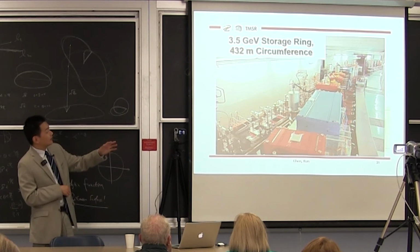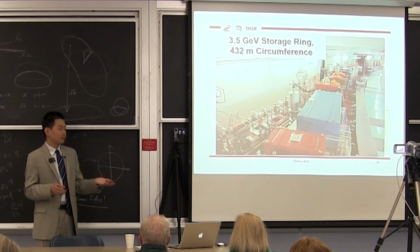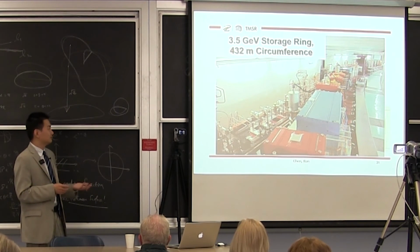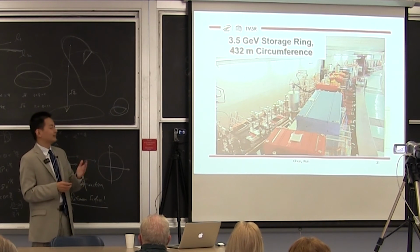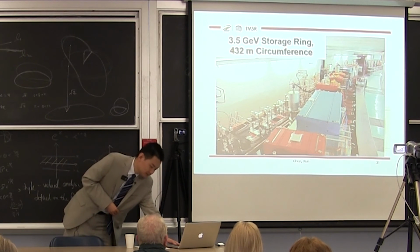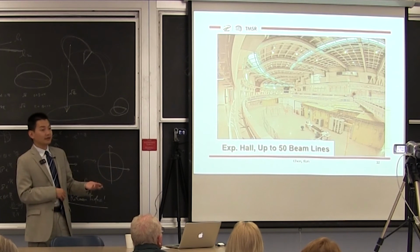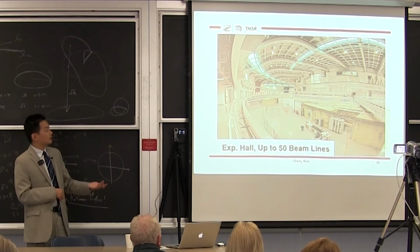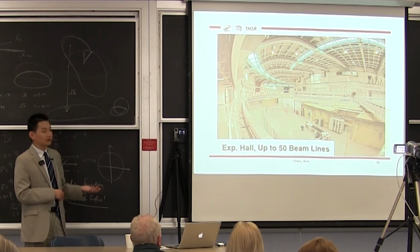But when the electrons change their direction, so oscillate, they will emit the X-ray. The frequency of the X-ray depends on the energy, the acceleration of the electron. So when they have the X-rays, they're able to build a scientific facility to use this X-ray. There are supposed to be 50 beamlines there. Most of those are biologists.